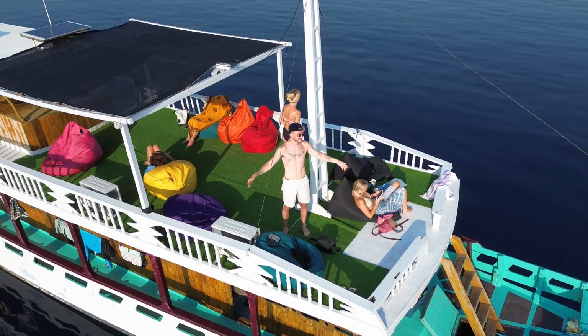Good morning. It is our last morning on our Komodo trip and we are just about to have breakfast. It's about 7:30 here, and then we're going to do some more snorkeling. But yeah, this trip has been one of a kind.